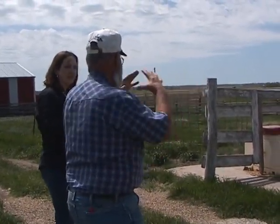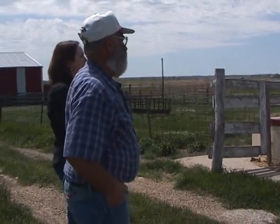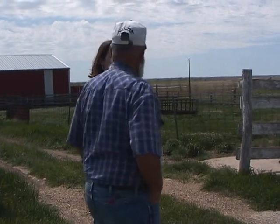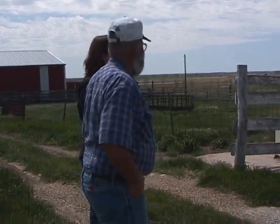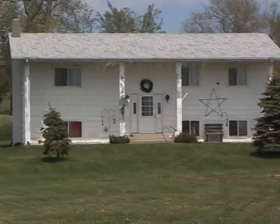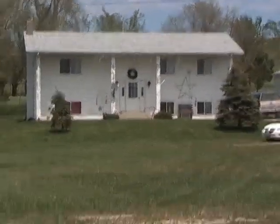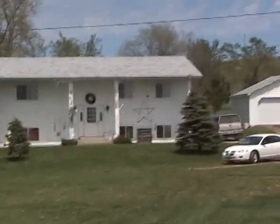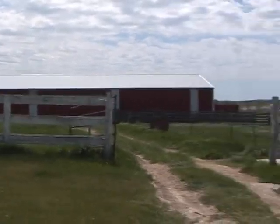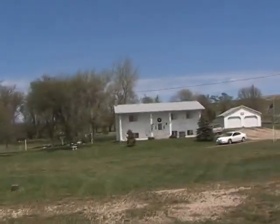So do you use this now for anything, or are you just fixing it up? No, the hunters are. Oh yeah, that's right, that's what Alice was saying. So they're going to turn it into a hunting lodge. Right. It's coming back to me now. Okay. When was this house built? 76. 76, and the pole barn was built in 84.